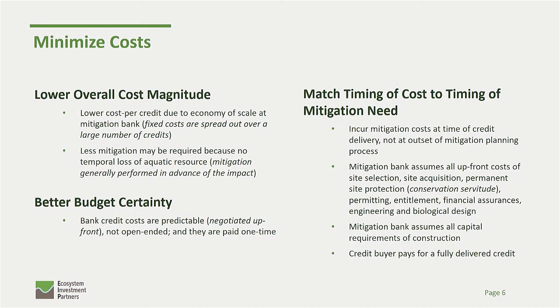Banking credits also provide better budget certainty. You're going to know the cost of the credit up front. These costs are negotiated with the banker up front, so you have a really good way to estimate your total credit need. And then lastly, we can match the timing of the cost to the timing of the mitigation need. You incur the cost at the time of delivery, not at the outset of your mitigation planning. And again, we assume all upfront costs. Essentially, you as the purchaser are paying for a fully delivered credit. You have no liability, no risk, nothing really. It's almost like a one and done. You buy the credit and your permit requirements are fulfilled.